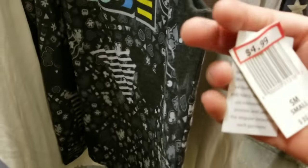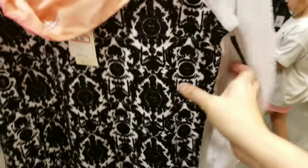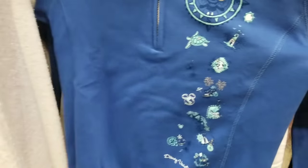This one should be $4.99. Yeah, that's such a great deal. My brother has that one. Oh, it looks so good on him. And then a lot of the Haunted Mansion shirts for $14.99. Very cute. Wow, the back of the store. I feel like I literally have the whole back of the store to myself right now.